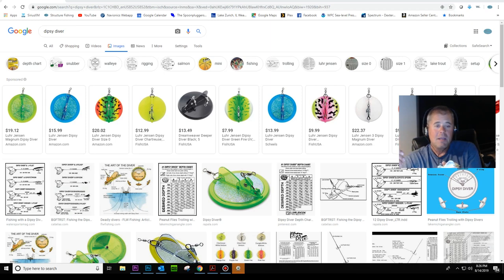As a matter of fact, I was thinking one time of using a spoon plug or a JB, which is a very big spoon plug, to give me the depth control I needed for these leggers. But I would have to take the hooks off.